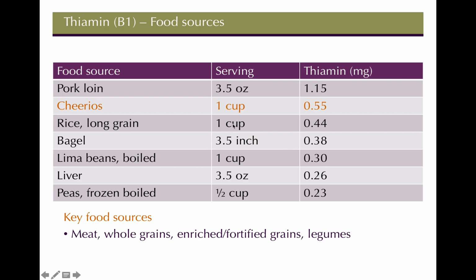So in terms of food sources here, first things first, you want to put on the DRIs. Just to label that, for women, it's 1.1 milligrams per day. And for men, it's 1.2 milligrams per day. So 1.1 and 1.2. And then once you have that information, you can compare how much you're getting from what. So for meat, pork has a lot of thiamine. Just a typical serving of pork will have everything you need for the day for thiamine.